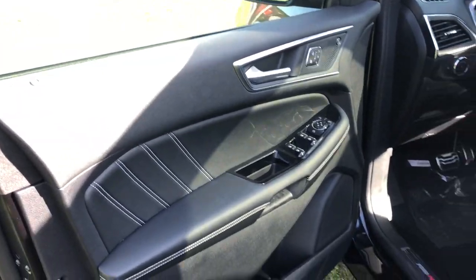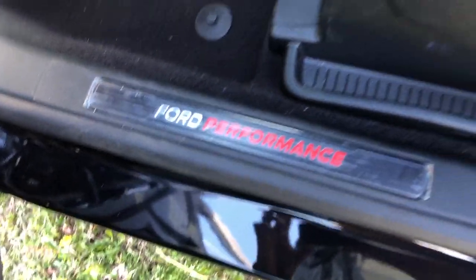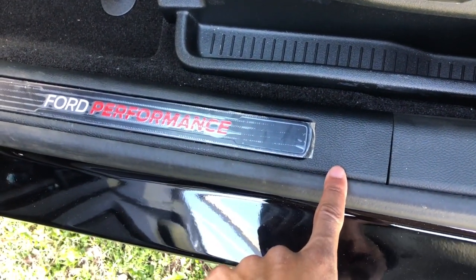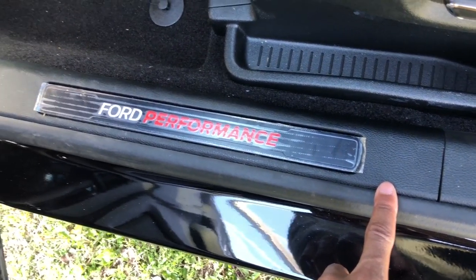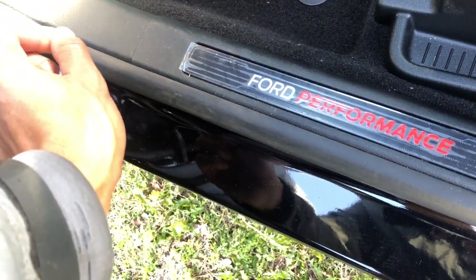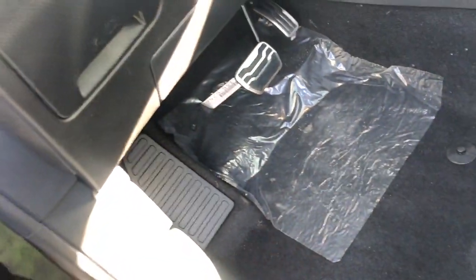And of course, we still get that gloss black key code right there that we're starting to see on just about every Ford vehicle. Now look inside this thing. This is like steel. Greeted with that Ford Performance. You still see the Ford Performance right there. And of course, you get the ASMR type satisfaction of peeling that right on off when you first buy it.